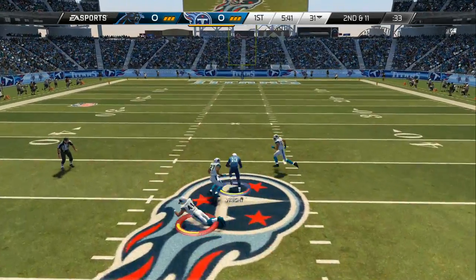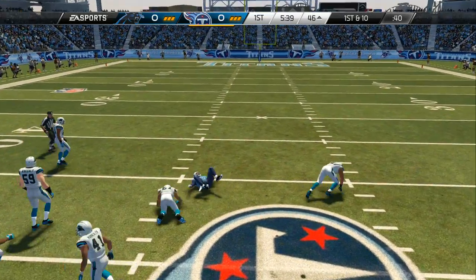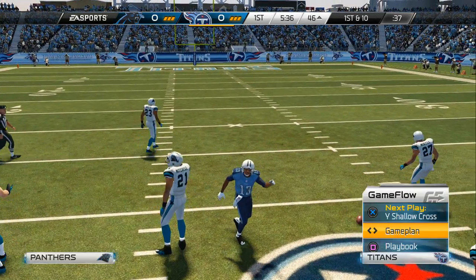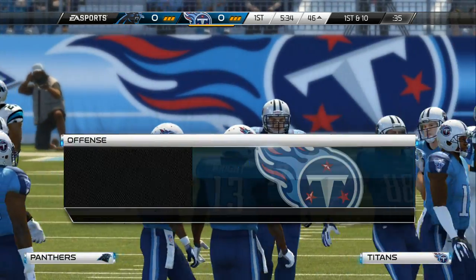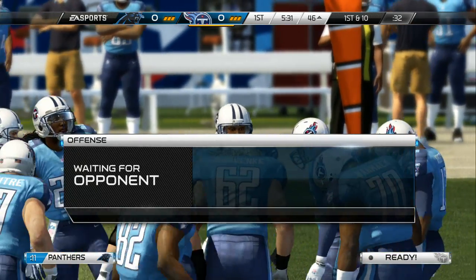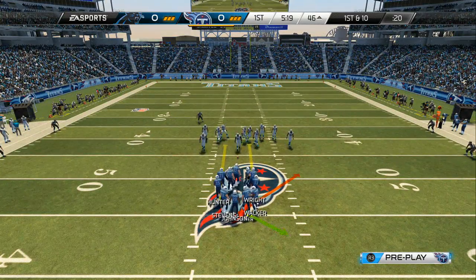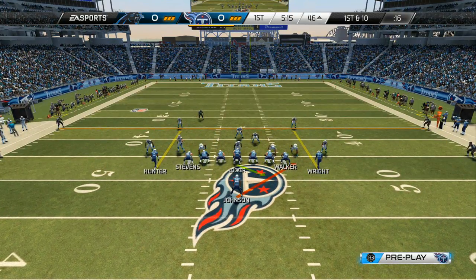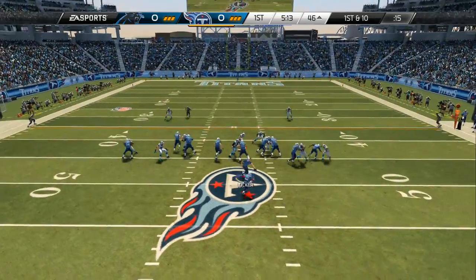Over to right. Locker hits Kendall Wright with that pass. Early in this game, Phil, and already on the other side of the midfield stripe. Nice job by the offense here. Good play calling too, Jim. Mixing up the plays. The defense is off guard right now, and the offense is taking advantage of it. This play set up by the long gainer.